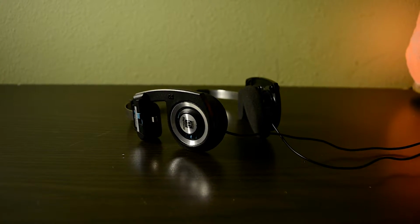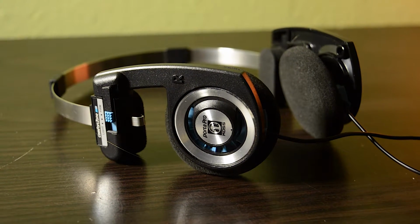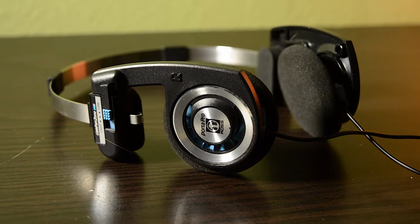Now my question to everyone is, have you ever seen headphones that look this old? These things look like they sound like this, but they sound like this.